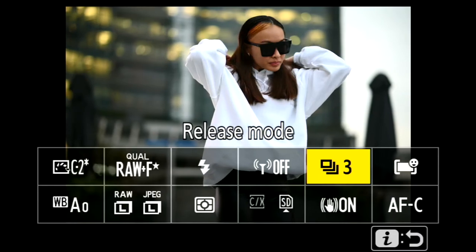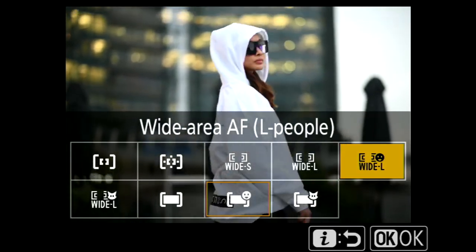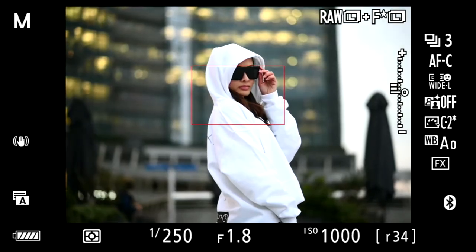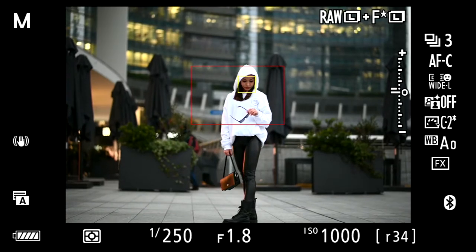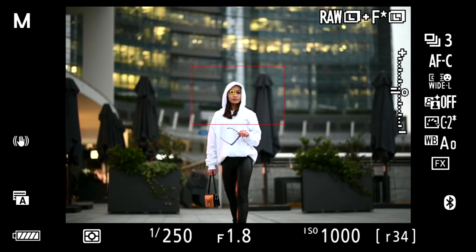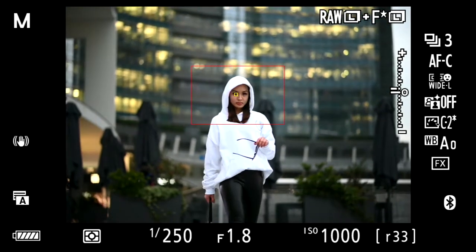I changed from auto area AF to wide area AF. And still, the photos are very sharp. With the old version, it won't be able to find the eyes, but now it stays on the eyes even though Yasmin is far away.